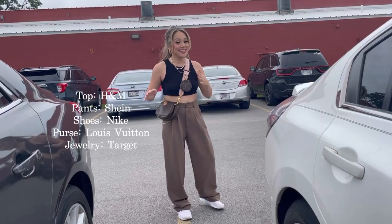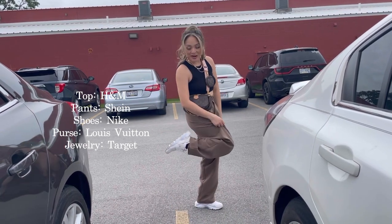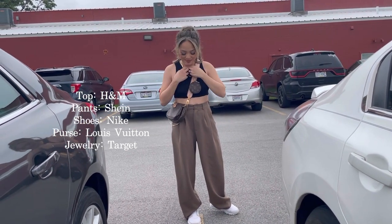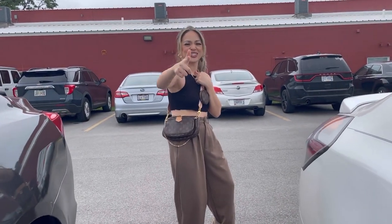Good afternoon, it is now Saturday and we're gonna go out. This is my outfit for today. Bag is from Louis Vuitton, pants are from Shein, shoes are Nike, top is H&M, my necklace and jewelry is from Target. Going to a bouncy house so my daughter can jump, use all her energy so she can pass out early tonight.